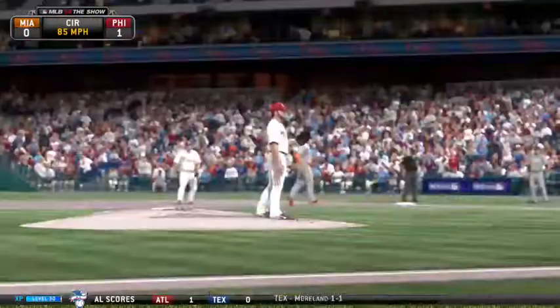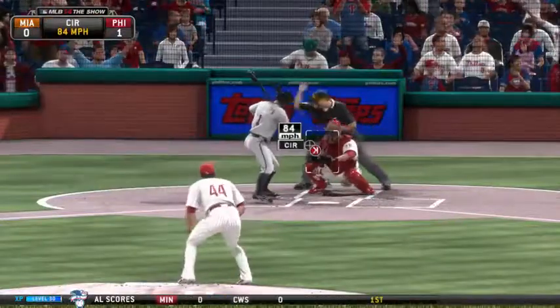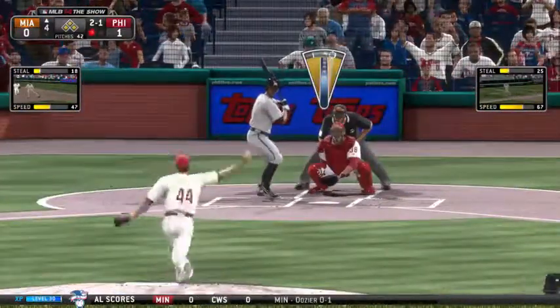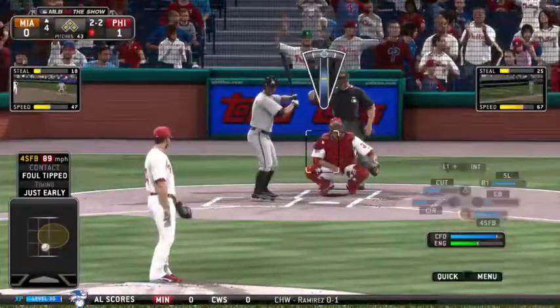Nowhere to put him here as he falls behind now, 2-0. Well, he's starting to put himself into a no-win situation. Obviously, you don't want to walk home a run, but you can't just throw a cookie in there because he could bring in 4 with one swing.